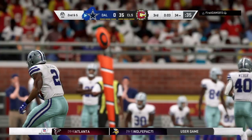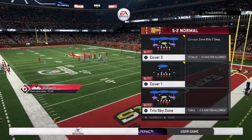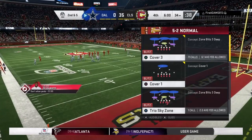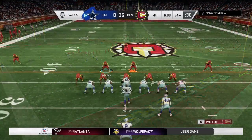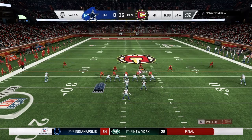It's a gain of 5. Brings up 2nd and 5. 1 quarter remains for a trip to the NFC title game. We'll return with more after this. You're watching the NFL on EA Sports.